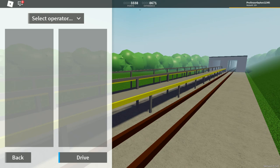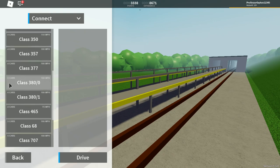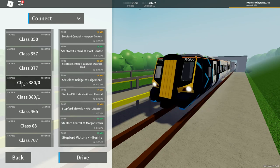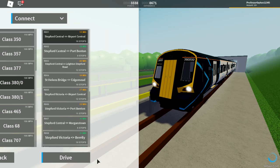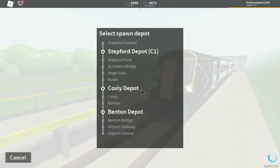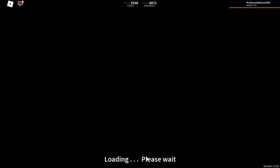So let's start with covering the upgraded rolling stock. We'll start off with Connect. We can see that the final Connect service that was paper was the 380, but now it has been upgraded into its next gen form. As we can see, it's in its lovely new livery and still has all the routes available to it. If we spawn it in, let's say at the likes of Coxley, we can get a much better view of the train.